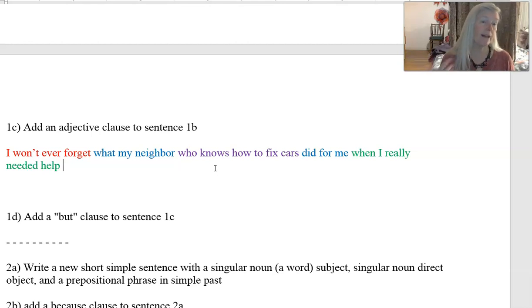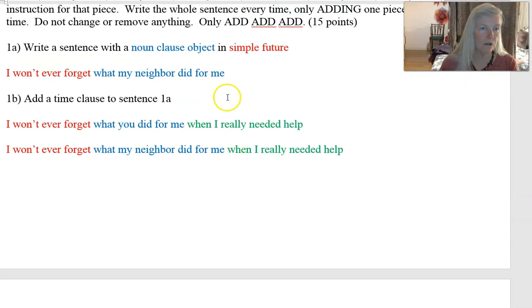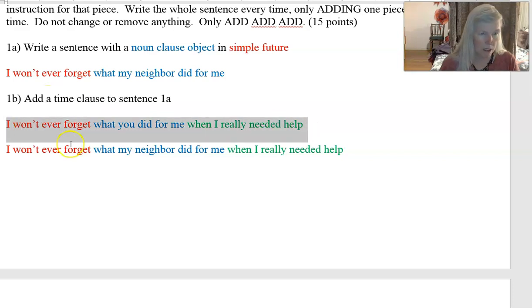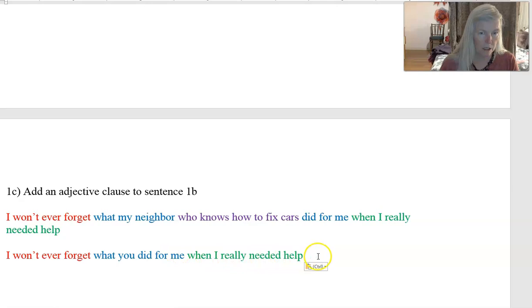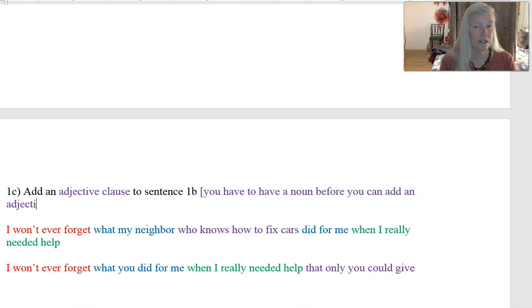Now, that's implying that what they did for me was fix my car. I don't say that, right? But that's a fine sentence. I won't ever forget what my neighbor who knows how to fix cars did for me when I really needed help. Right, so either one of those is fine. Let me put back the other option also. What you did for me when I needed help that only you could give. Right? Either way, that works, but you do have to have a noun before you can have an adjective clause. You have to have a noun before you can add an adjective clause.